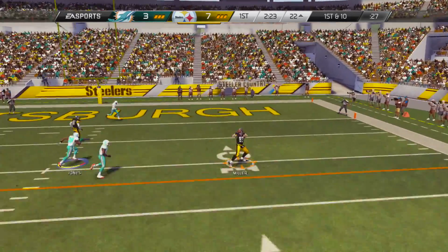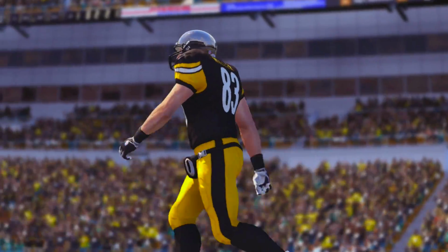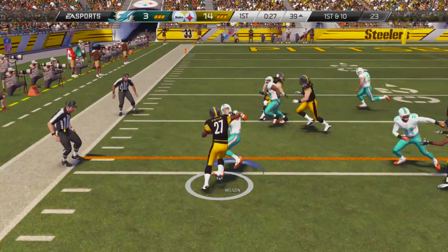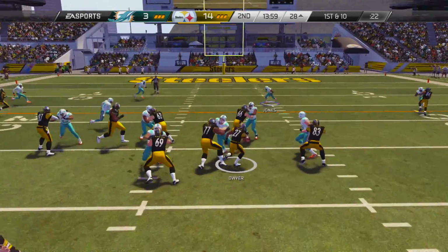Ben Roethlisberger is going to capitalize this time, however, as he finds his man Heath Miller in the end zone. And the Pittsburgh Steelers are now up 14-3 at home against the Dolphins. And later on, after a quick 3-and-out, they have the football again. And Jonathan Dwyer, look at that run as he just stiff-armed that man, pushed him back a good 5 to 6 yards. And that's going to set up a first down.